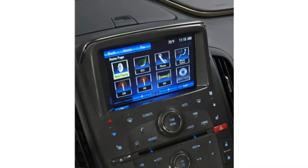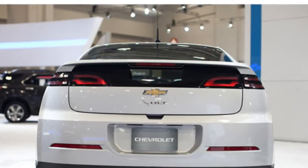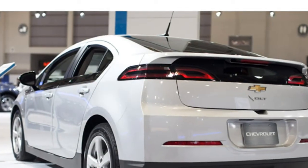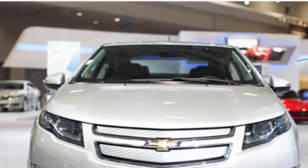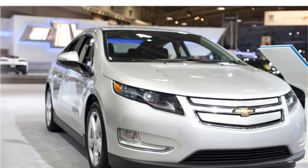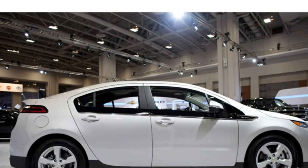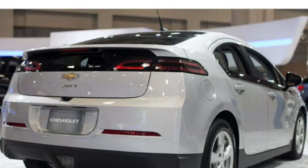Acceleration and power. The 2015 Chevrolet Volt is powered by two electric motors that produce 149 horsepower combined. The Volt also has a 1.4-litre four-cylinder engine that acts as a generator for the electric motors when the batteries are depleted. According to the EPA, the 2015 Volt has an electric driving range of 38 miles, which is farther than most plug-in hybrid cars can go on electricity.